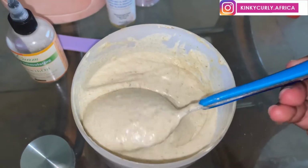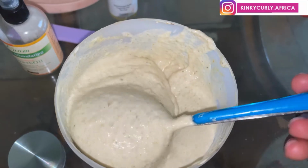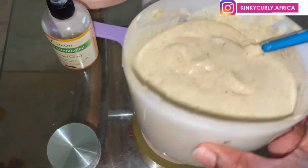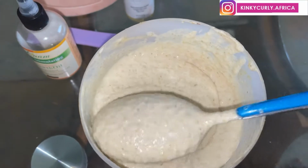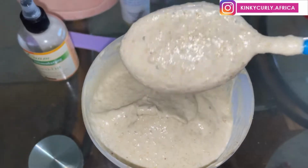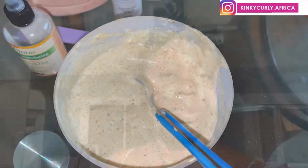So all of this comes together to make a very fine protein and moisture deep conditioner that you can make right at home. Now I make quite a ton because my hair is a lot, and I really like to go all out for my deep conditioners. So here goes. Let's go shampoo and deep condition.